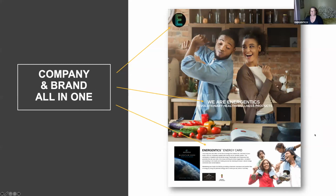You'll see a change in the design of our products, in the branding on our packaging. As I've said, and I apologize, I have to move some things over. It'll be from the AGEA Quantum card to the ENERGENTICS Energy card. You'll notice slight changes. It's the same card, does the same amazing things that it's always done. It's just the change in the name. That's it.